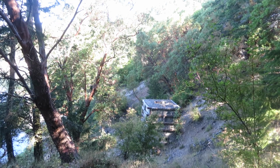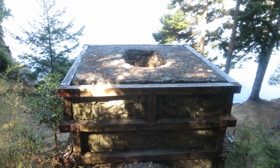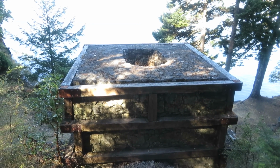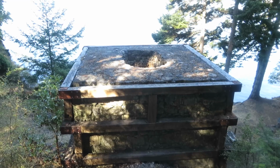And so as you can see right there, there's a big hole up top, and so that's where a lot of the smoke could then escape, because I was reading, and the kiln can get to be up to 2,000 degrees Fahrenheit, so that's ridiculously hot.